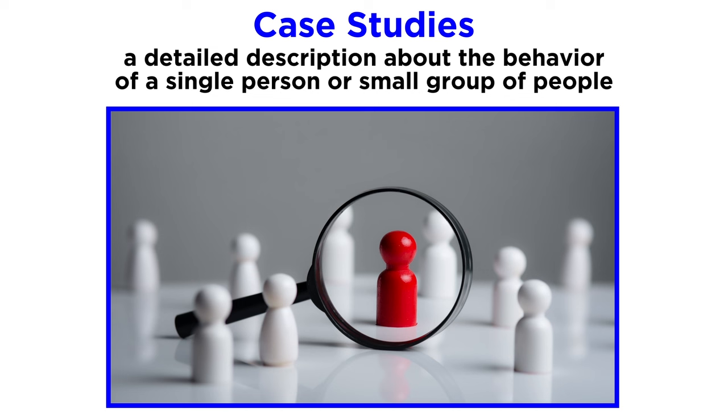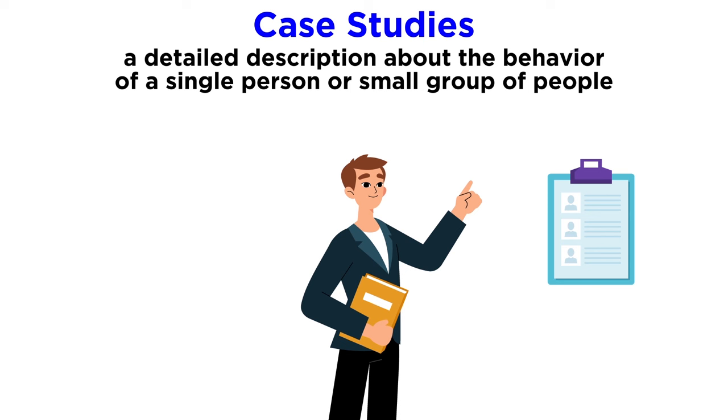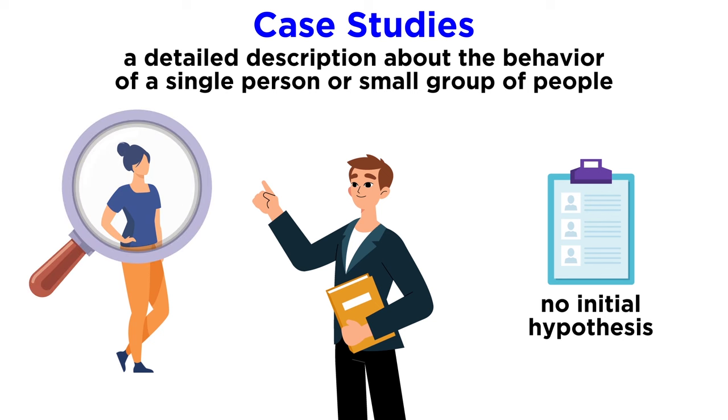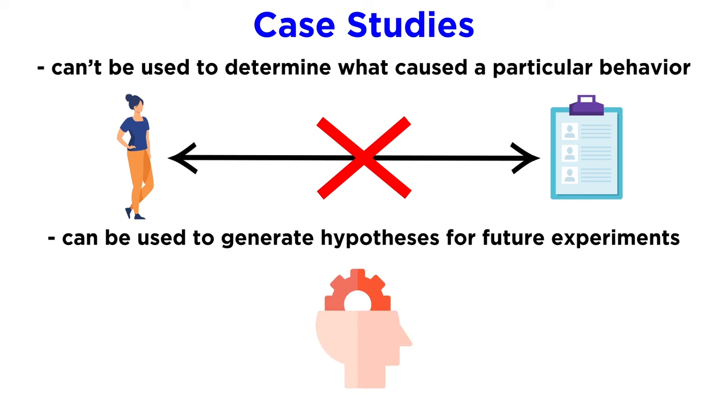First, psychologists will sometimes use case studies to gather information about a phenomenon. In a case study, psychologists will create a detailed description about a single person or small group of people that demonstrate rare behaviors. Unlike other methods in psychology, case studies usually do not have a specific hypothesis attached to them. Instead of direct experimentation, psychologists in a case study are simply describing how a person is behaving. This means that case studies cannot be used to determine what actually caused the behavior. They can, however, be used to generate hypotheses that can later be tested experimentally.